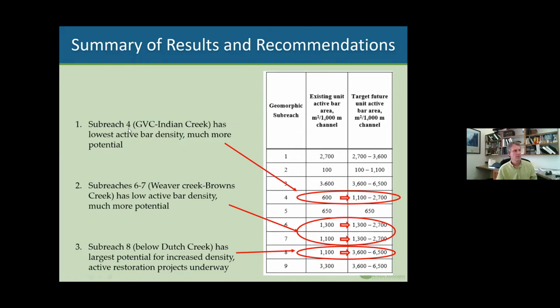So for example, subreach 4 from Grass Valley Creek to Indian Creek, we flagged this because it has the lowest active bar density with the exception of the Rush Creek backwater, which we'll just discount. And we've had very little gravel augmentation in that reach. And we said, well, how much can we actually increase that that's reasonable given the geomorphic setting?